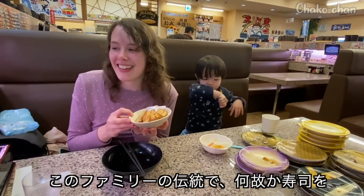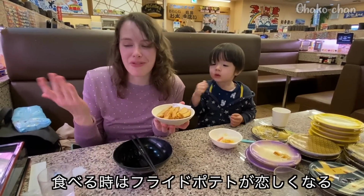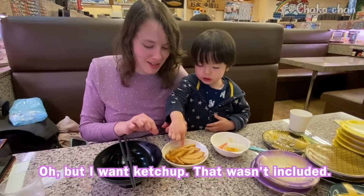Yeah. What's that? Eat it. It's become tradition. Whenever we go to Kaiten Sushi, we always order fried potatoes for some reason. I think ketchup is fried.